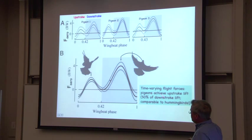And this actually is comparable to some of the lift support that's been measured in hummingbirds. So hummingbirds, even though they look like they have a symmetric wing stroke, actually produce more, 2/3 to 3/4 of their lift in downstroke and only 1/4 to 1/3 in upstroke. So pigeons are actually able to achieve some useful lift during the upstroke in slow flight.